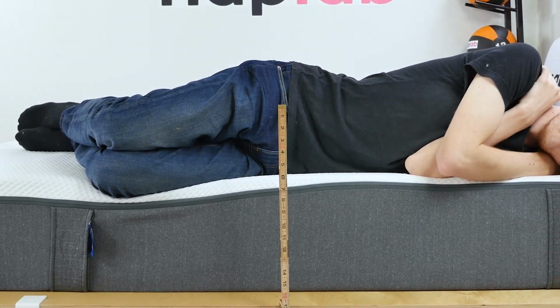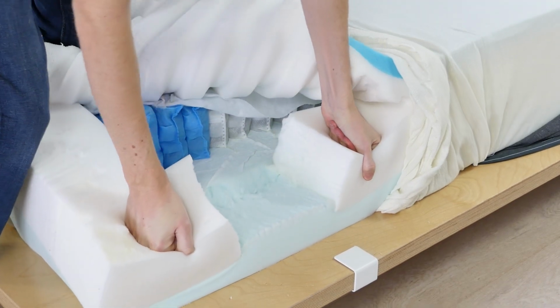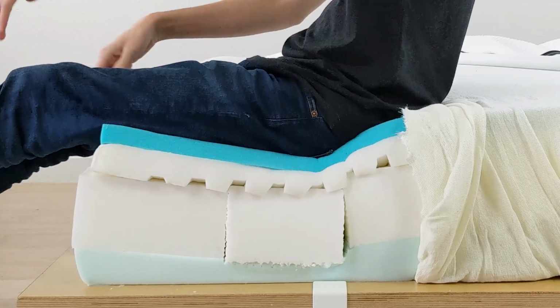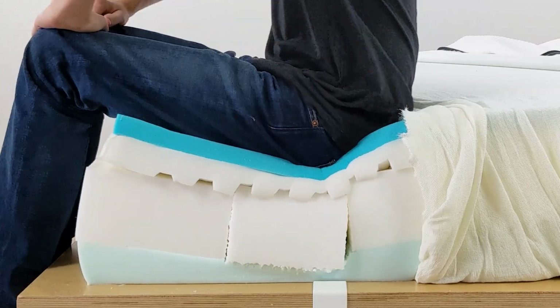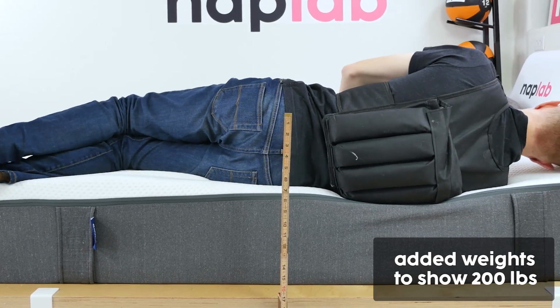The CliMax uses an unusually thick perimeter support foam. That foam layer is 6 inches thick and highly supportive. This foam helps to dramatically enhance both lying and sitting edge support. Edge support on the CliMax is among the very best we've tested to date.